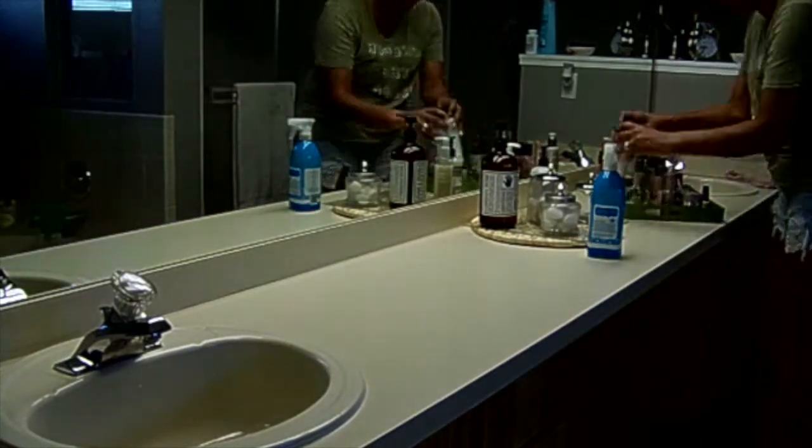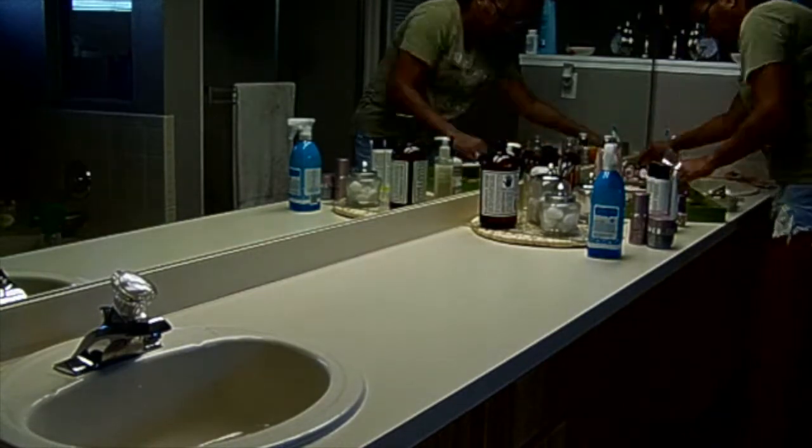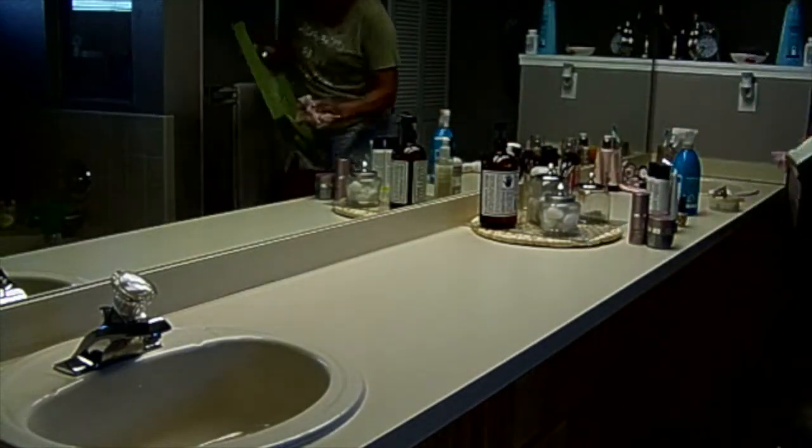And yes, that's me blowing my nose. I have allergies, and I think I sneezed like 3 or 4 times while I was cleaning. It's just crazy.